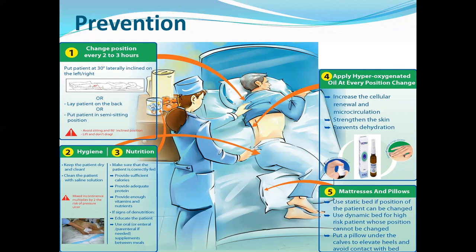Now, when it comes to nutrition, I advise that your patient be referred to a dietitian or nutritionist to promote better nutrition, thus promoting good wound healing for your patient as well. When it comes to hygiene, I forgot to tell you that as much as possible, avoid solutions that are too strong, that may dry or irritate the skin. Just use soap and water. It is very, very helpful as well, especially on the perineal area.